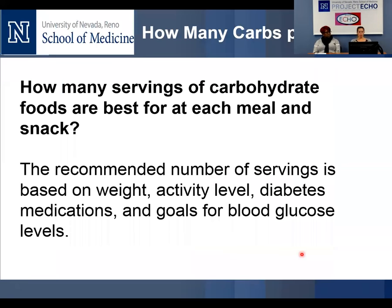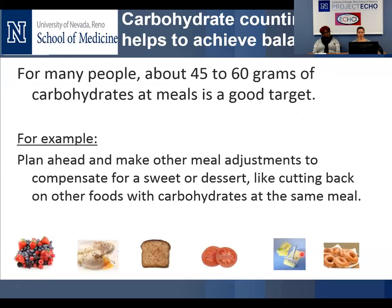Okay, how much should people be eating? How much carbohydrate should we have at each meal and snack? Technically, it depends on a lot of things. It depends upon a patient's weight and what their goals are, what their activity levels look like, how active are they at work, are they sitting for most of the day, what medications they're on, and then how far away are we from goal in terms of their blood sugar control. That can sometimes help to decide. But for our sake here today, a really good starting point for many people is to start with around 45 to 60 grams of carbohydrates at each meal.